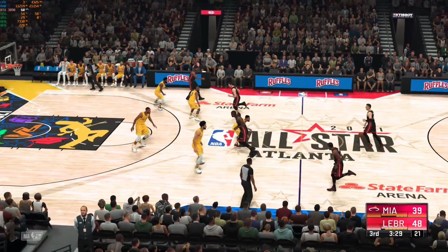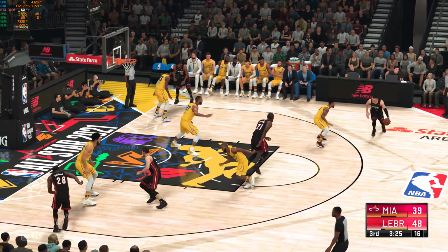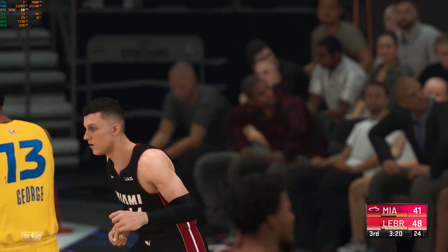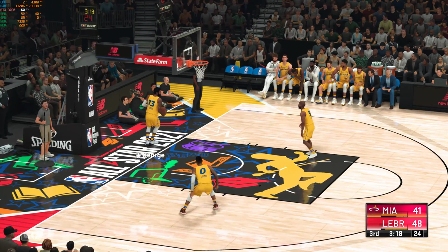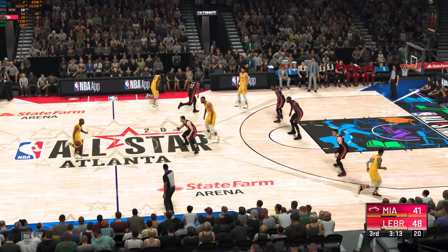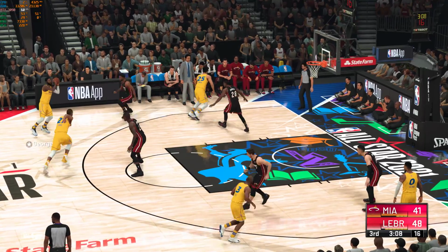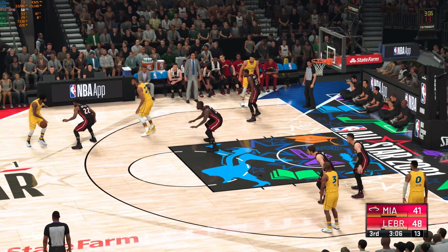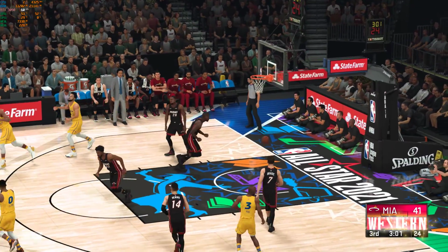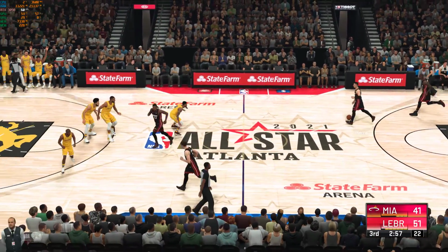The Heat trail by 9. Just over 2.5 minutes gone by here in the second half. Count it. Herro's got 11 points. And, you know, coaches will take possessions like that all day long. Phenomenal use of the screen there. Paul dishes to Gobert. George against Butler. And the pass to Lillard. Nice feed that time from George. Lillard's got the lead up to 10 now for the West All-Stars.